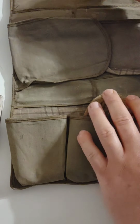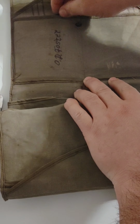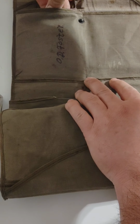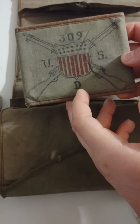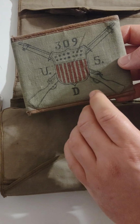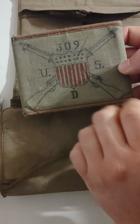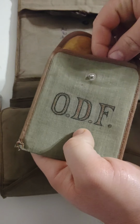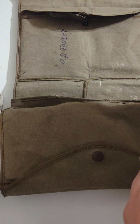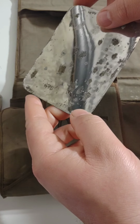I'll set this aside here for a second. So then up in here we have his personal shaving mirror that's in another little case. But we can see here 309th D US. So obviously that's because he was in Company D in the 309th Infantry, so it's got the two crossed rifles with a little emblem there. Oliver D. Foster. Like I said, in here is just a little shaving mirror that's in rough condition, but that's to be expected for it being 103 years old. Very, very rough shape. Excuse my face there.